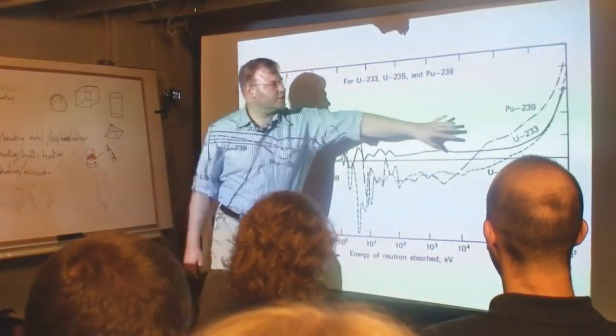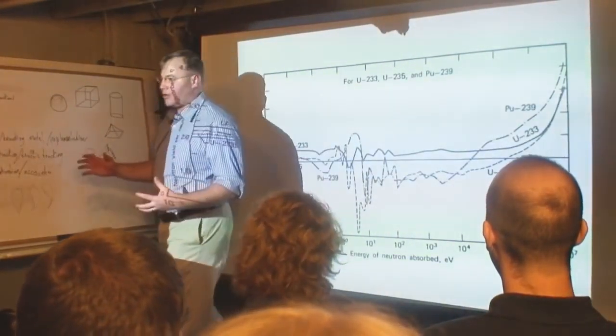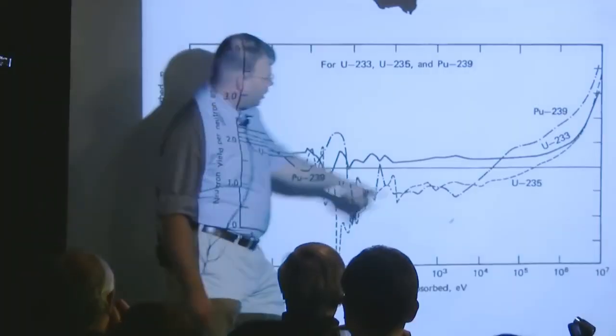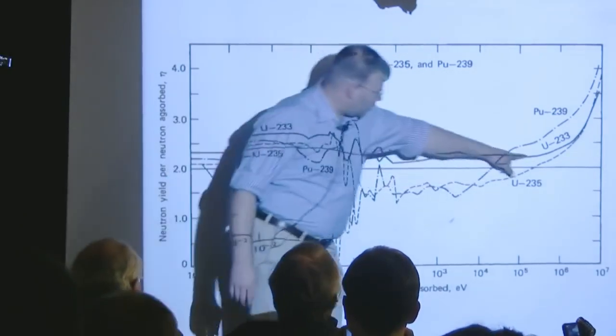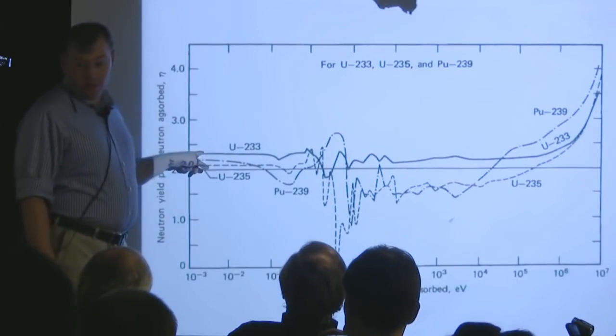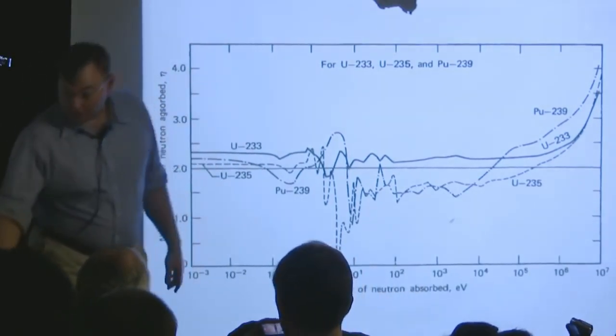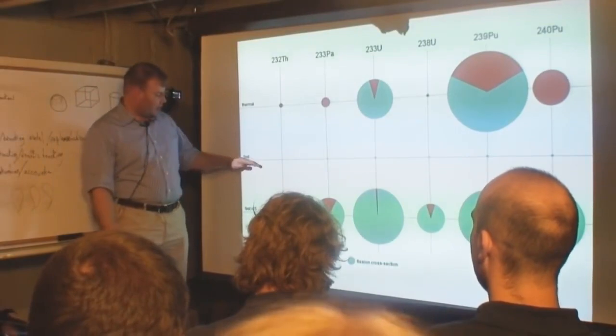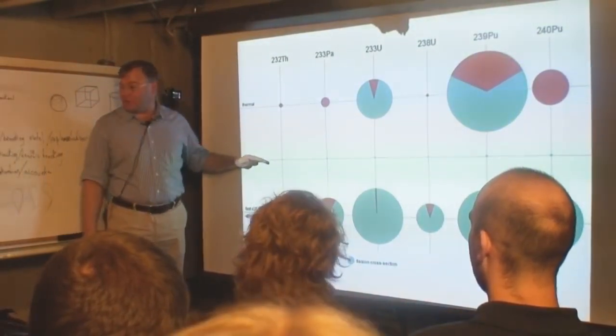So this was the genesis of the idea of the fast breeder reactor, a reactor based around fast neutrons and plutonium fuel. But uranium-233, on the other hand, yeah, it gets a little better in the fast, but it's still pretty good right here in the thermal. Big targets, a lot easier. Everybody who was pushing thorium said, we like thermal. This is the kind of reactor we want to build. And everybody who was pushing plutonium said, no, we want a fast reactor. That's the only way to do it.